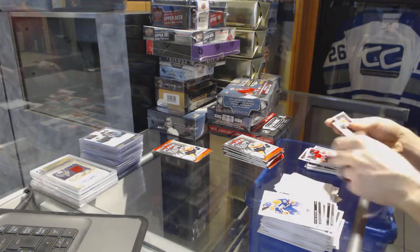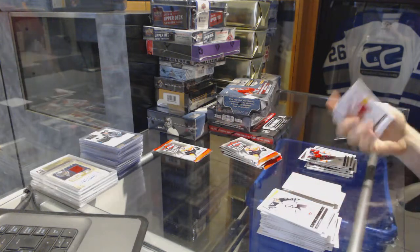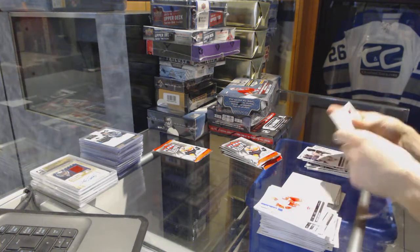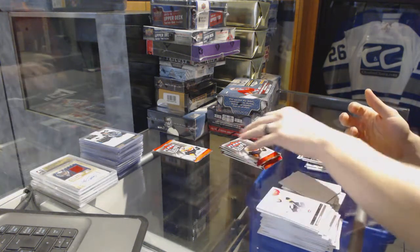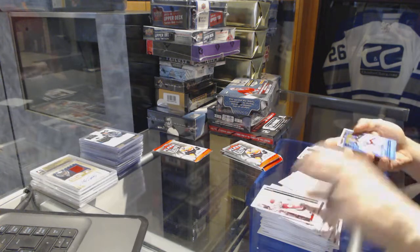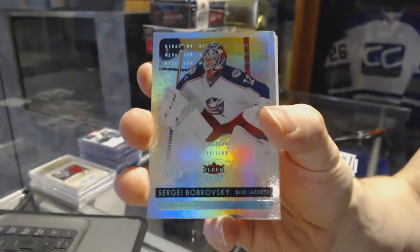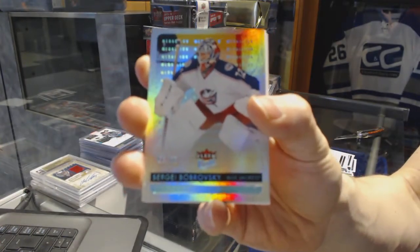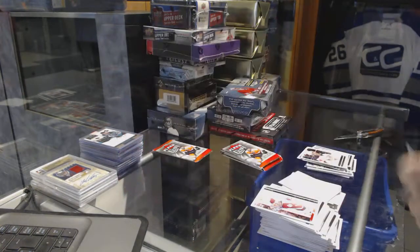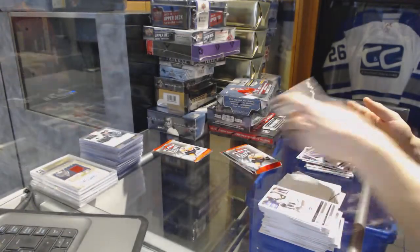Gold medallion for the Canadiens, P.K. Subban. Gold medallion for the Devils, Adam Henrique. Ice medallion, numbered to 99, for the Columbus Blue Jackets, Sergei Bobrovsky. Rookie for the Leafs, Greg McKegg.